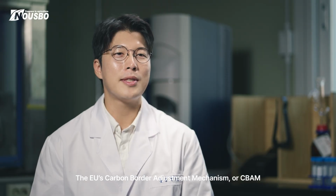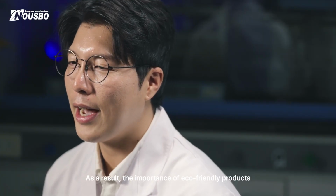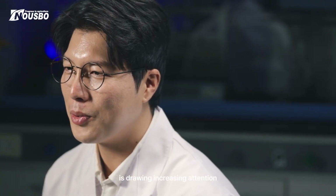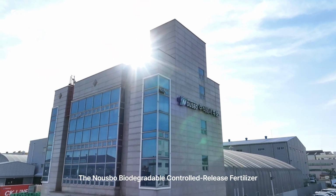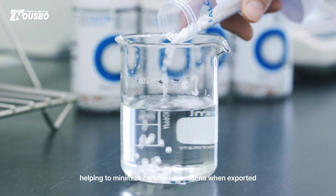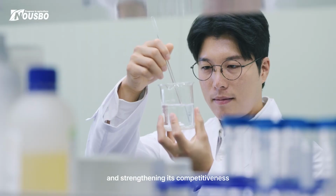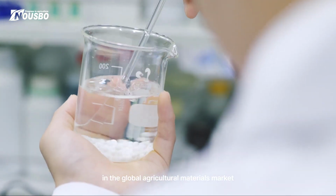The EU's Carbon Border Adjustment Mechanism, or CBAM, which will be implemented in 2026, is expected to have a significant impact on carbon-intensive industries. As a result, the importance of eco-friendly products is drawing increasing attention. The Nousbo biodegradable controlled-release fertilizer aligns perfectly with these market trends, helping to minimize carbon tax burdens when exported and strengthening its competitiveness in the global agricultural materials market.